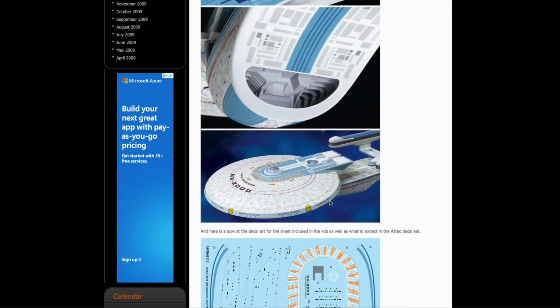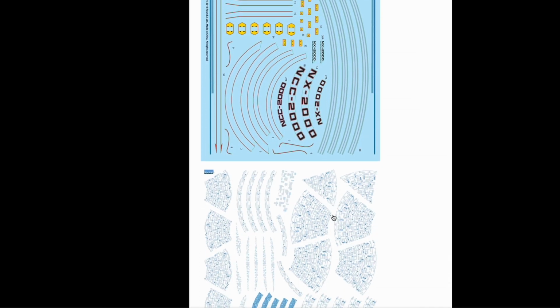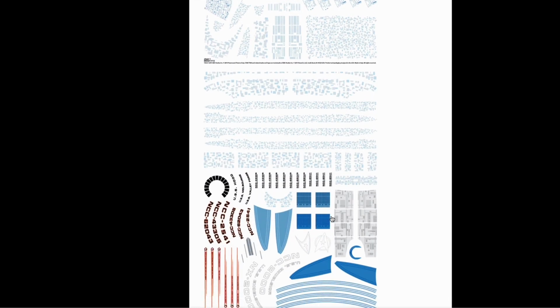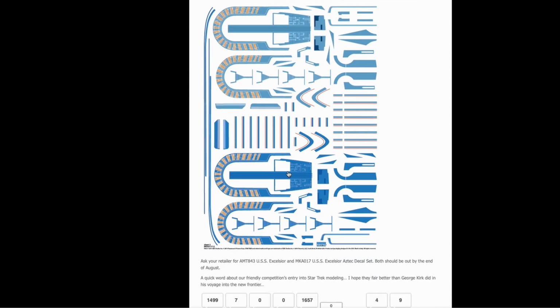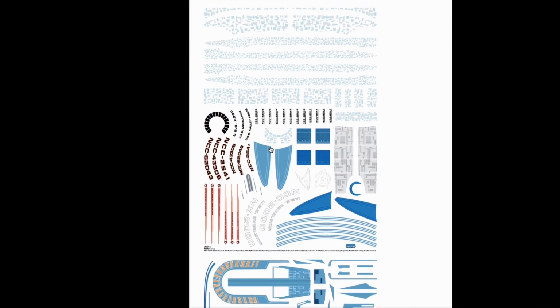And yeah, so they go over the details, and there's a lot of good stuff here. The decal sheet and the supplemental Aztec set that comes in two colors. I believe it's the slightly darker blues for the NX 2000 and the lighters for the NCC 2000. So either or. And having built this, they did get good decals. Cartograf, I believe, was the name of the company, an Italian company. And they were really, really good to work with.